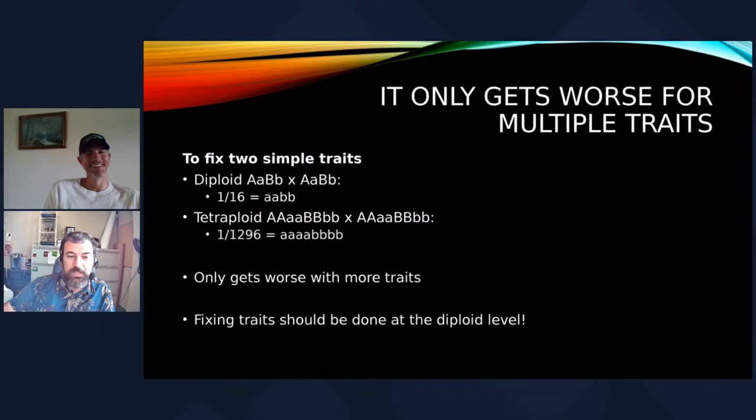It only gets worse when you have multiple traits. A lot of traits are not a single gene. Again, if you have a trait that's controlled by two genes, let's say, and you want to fix it both in the recessive state, you can see with a diploid, you would have 1 in 16, because 1 in 4 times 1 in 4 is 1 in 16. In the case of a tetraploid, you would have 1 in over 1,000, right?